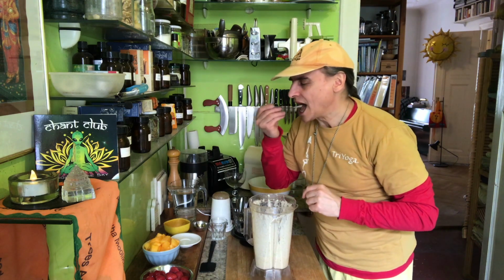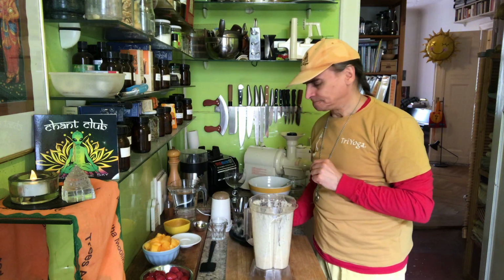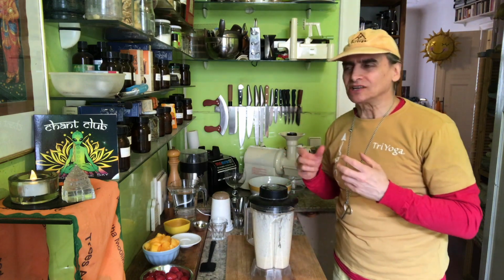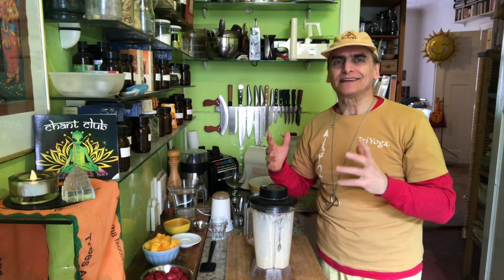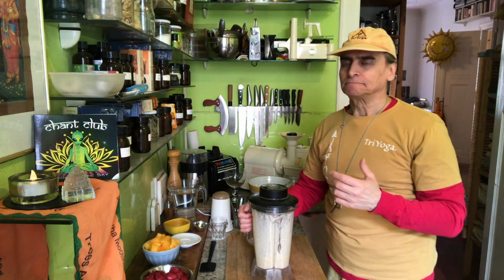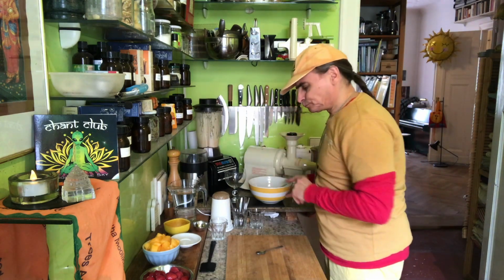Let's taste this one. Oh, I love this flavor. Lime and almond. You gotta try that. Very special. It's a lightness. It's a light flavor, like light shining through it. It's really nice. Very different from lemons and bananas and cashews, for example. Yeah, it's very nice.